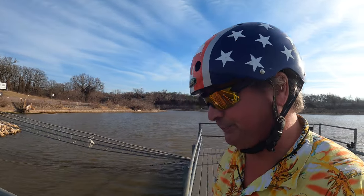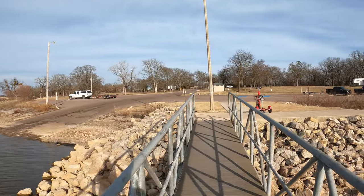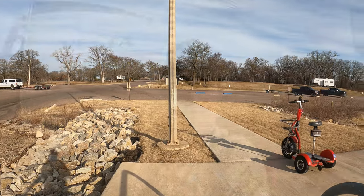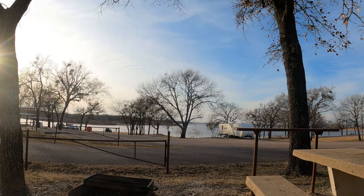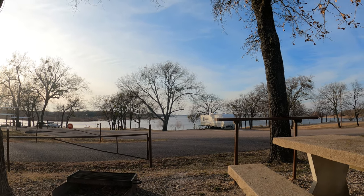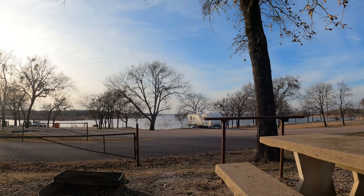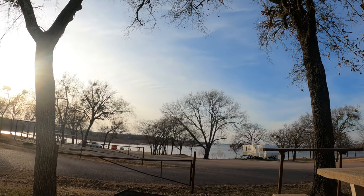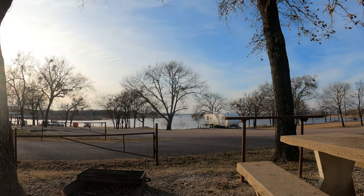Not a whole lot to see here. All right. We'll head on back up to the RV. Here we are, Johnson Creek Park. All the boaters have come in and headed home. They all had fishing poles hanging off the back of their boat, so that leads me to believe that the fish are no longer biting, if they were ever biting to begin with. If it were not for the road, this would be a beautiful little park. It is a beautiful little park. It's just got that irritating highway noise.